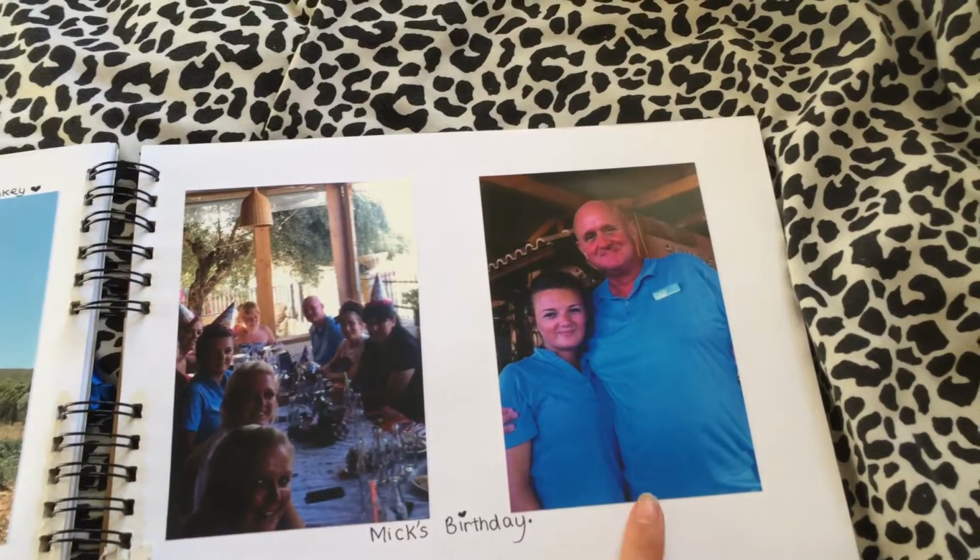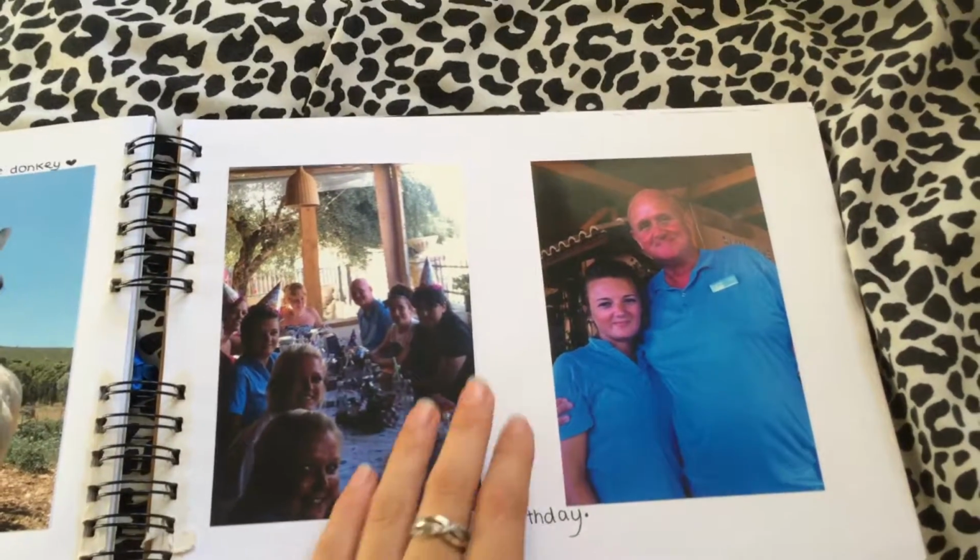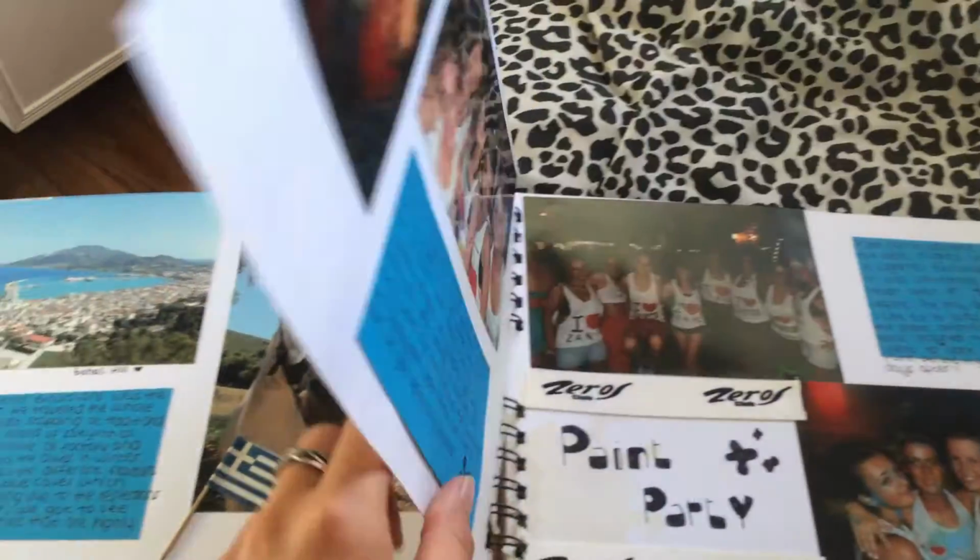This was one of the reps' birthdays. Mick, he's absolutely lovely, and we had a really nice meal for him, so it's nice to have a picture of the team.